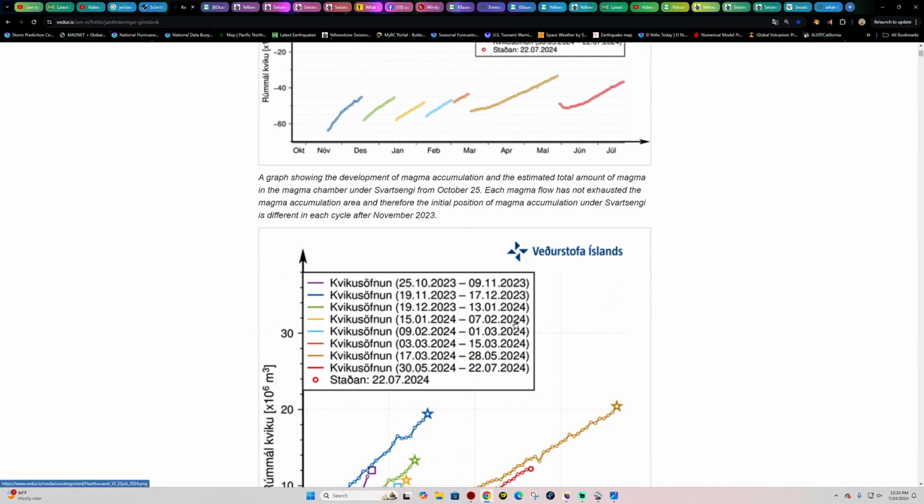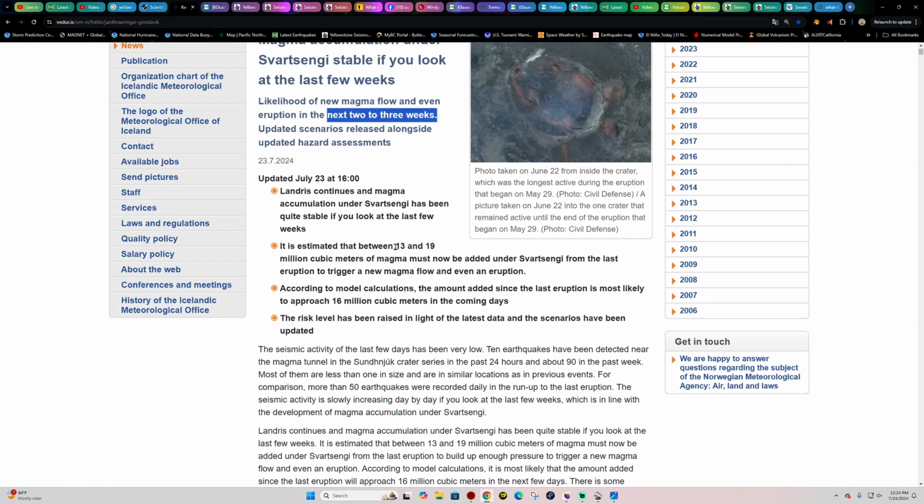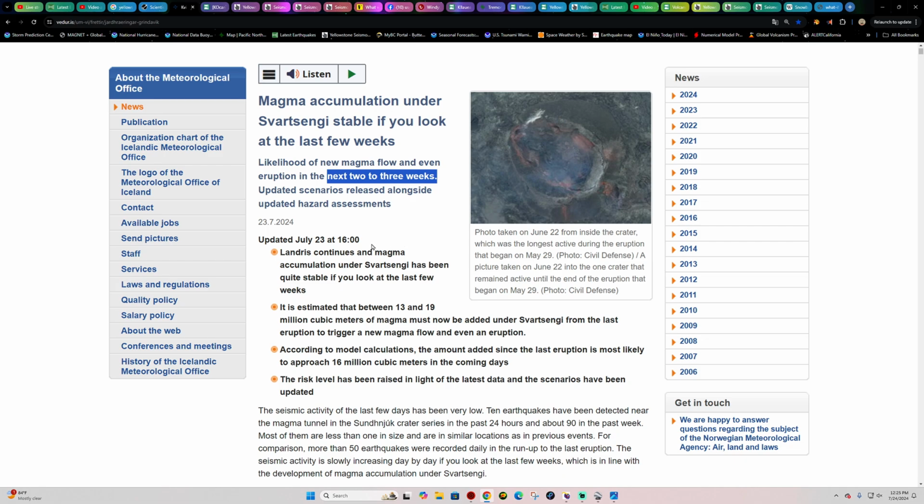So we'll continue to watch it. Right now, the earthquake activity is not quite to the level that I would think that we're looking at in terms of an impending eruption. We'll obviously see an uptick in the earthquake activity.